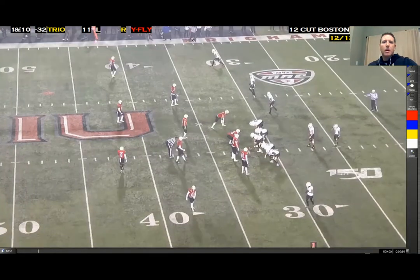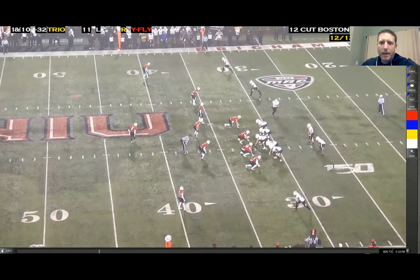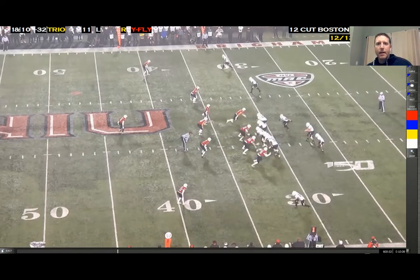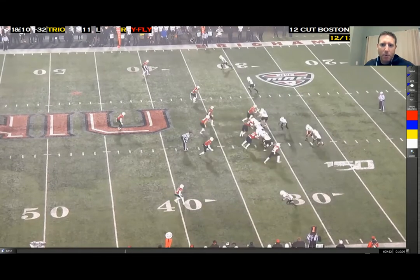All right, so we're going to motion a tight end in. We're going to run that same cross cut inside zone. Quarterback could have taken the access. He didn't. Okay. He's reading the Sam linebacker to the field. He sees him work out. Okay. As he works out, he hands the ball off.